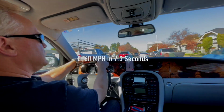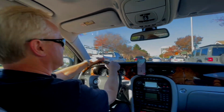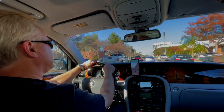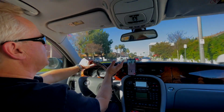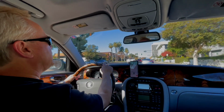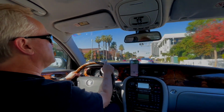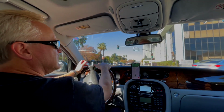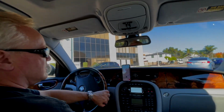A little drag race between this and the LS400 would be worth seeing. I mean, it's a little unfair, although I guess Jaguar years are like 7 years for Lexus. Yeah, it's kind of like a dog. Well, because I've got 290 horse. Right.